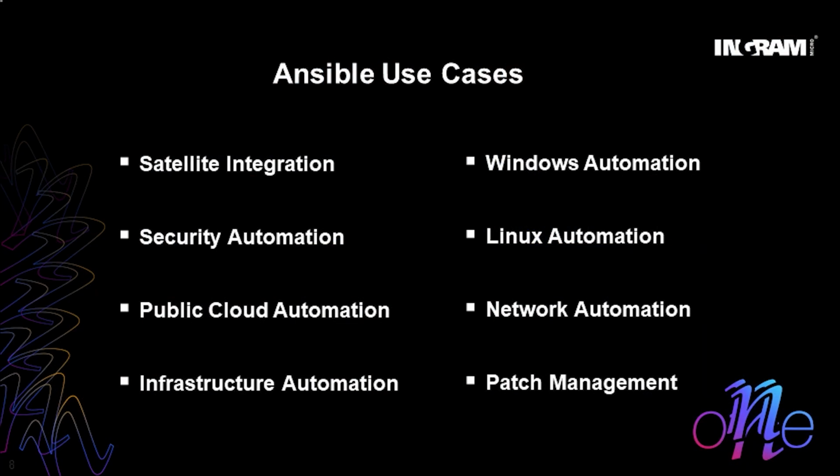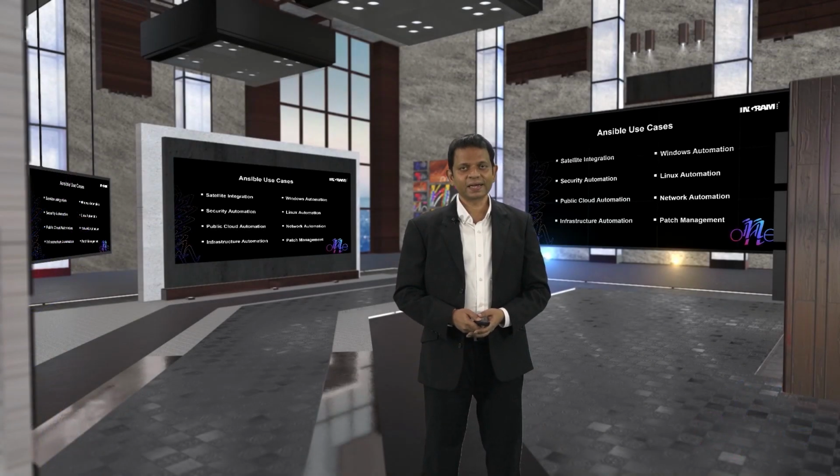There have been many functional Ansible use cases. A few of them have been identified as follows. Satellite has integration with Ansible for the purpose of remote execution and desired state, orchestrate provisioning, etc. Security automation is a big topic, and I have a separate slide which we'll share soon. Public cloud automation has more than 800 modules available, especially from Microsoft Azure and AWS. Infrastructure automation is a wide topic, depending on customer requirements.